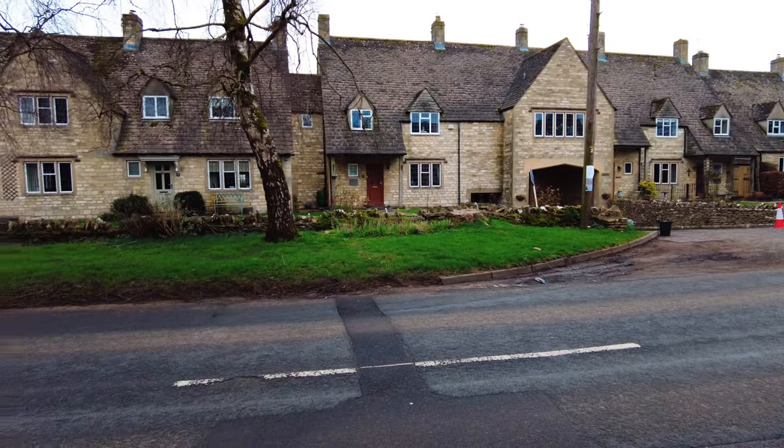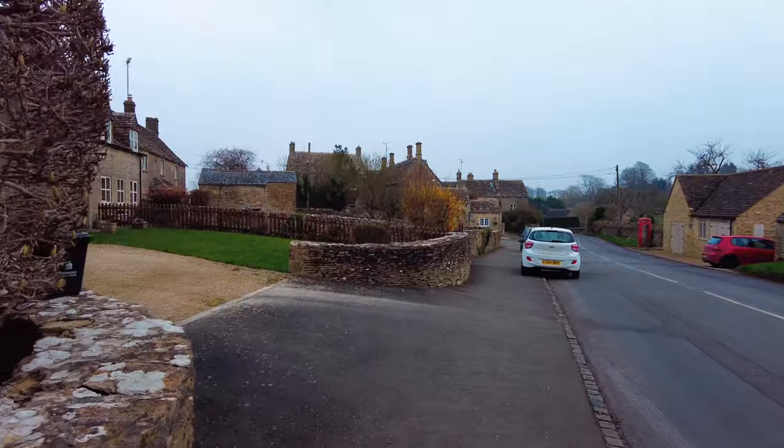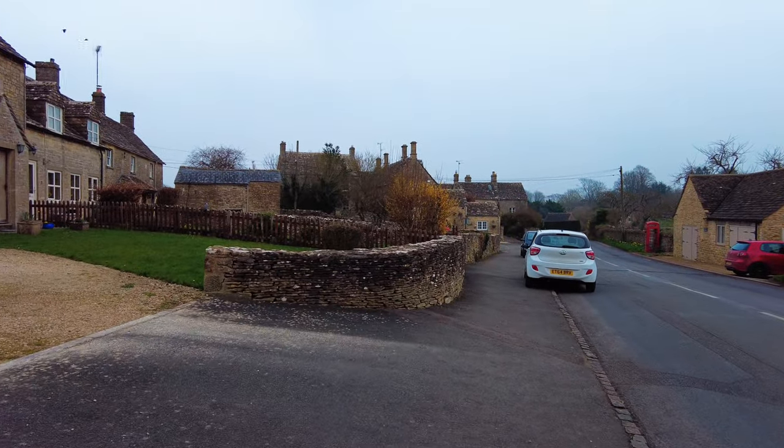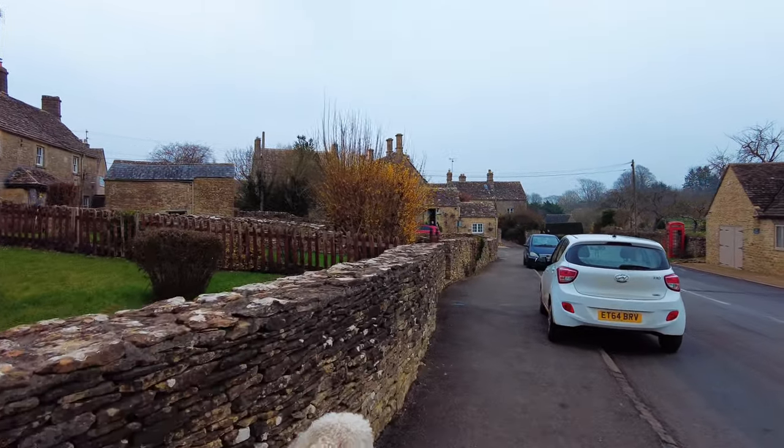The history of Bibury dates back to at least the Iron Age, and there are remains of a hill fort above the village. I have read that Bibury is actually two small villages, separated by the river. On the one side of the river is Bibury, and on the other, Arlington.